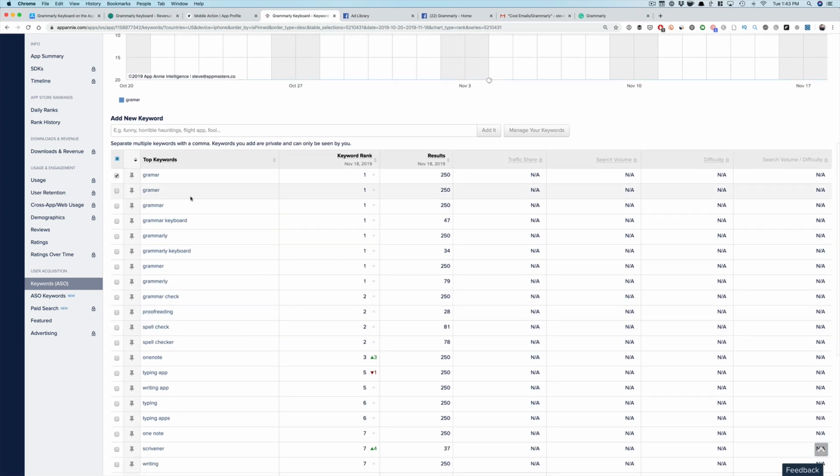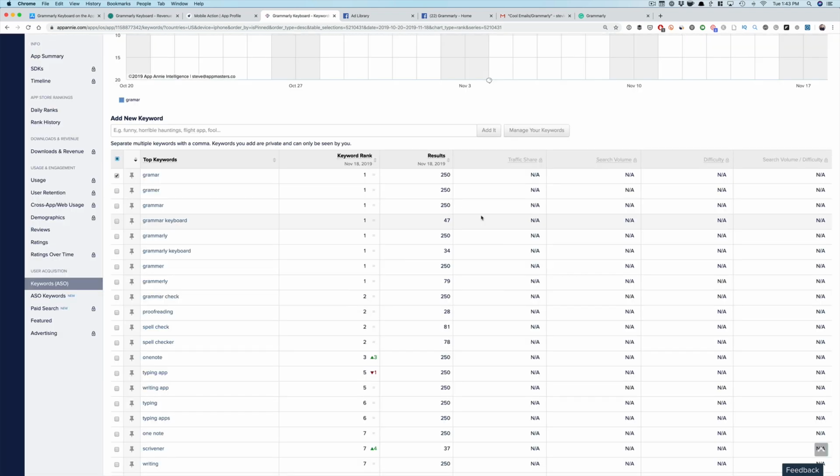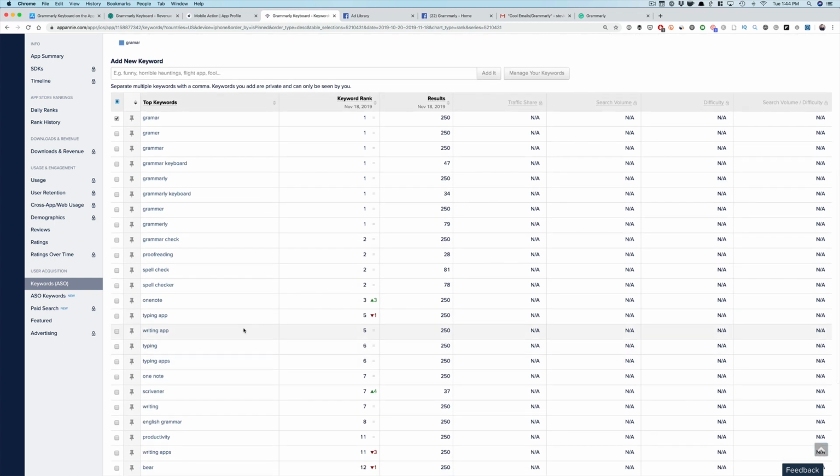you can see exactly. Okay, it looks like they got the new ESA report. We'll go to that soon, but I'm more familiar with this screen. So you can see here, and I'll blow this up a little bit, that they rank really well for grammar, all the misspellings of grammar, grammar keyboard, Grammarly, spell checker, which is a really cool keyword, spell check, proofreading, writing app, number 5. So they're ranking really well for a lot of good keywords here.